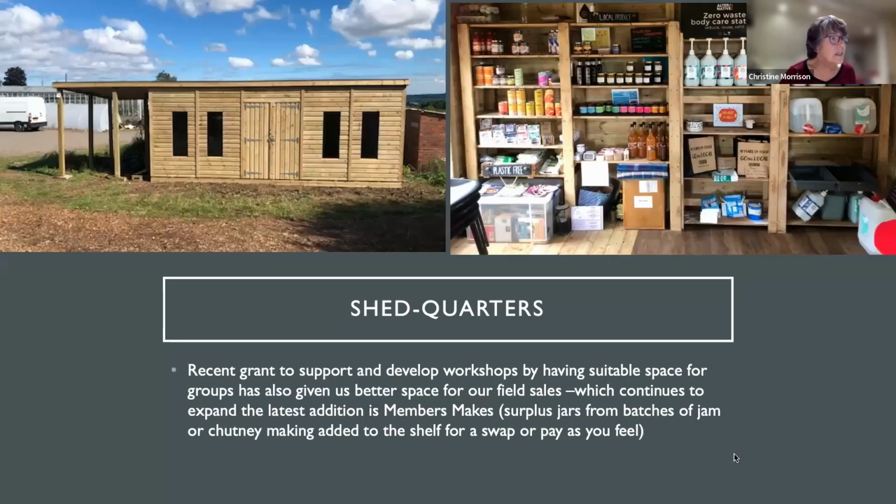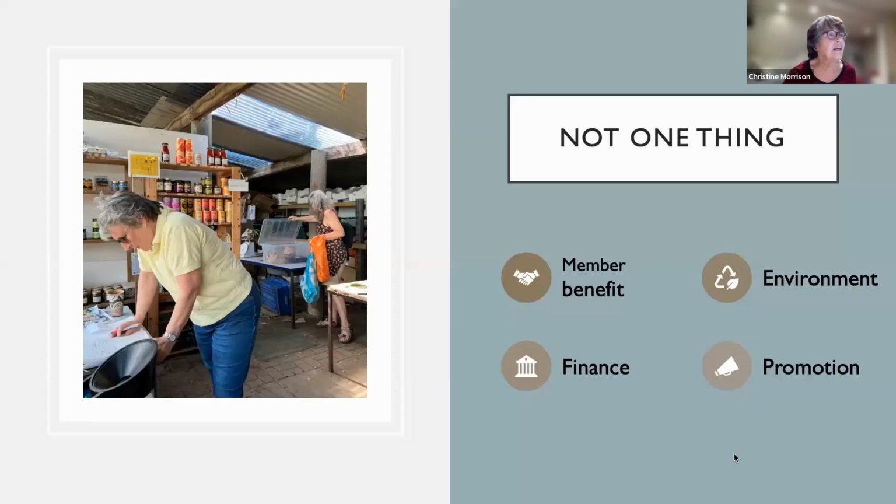This year we acquired a grant, although we didn't like grants, which has given us a shed, which we're very excited by, because until now we've just had a lean-to, which isn't very healthy when you're trying to sell soap, for example. And new things keep being added to our field sales area.